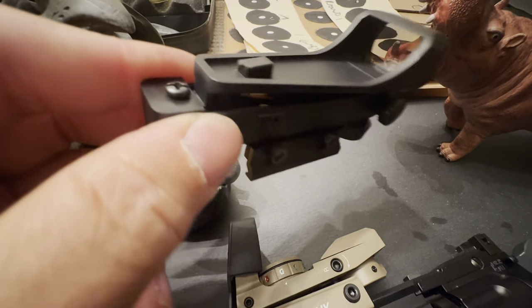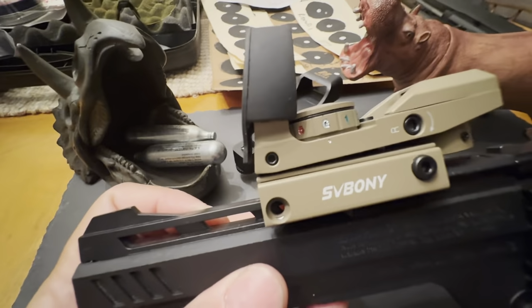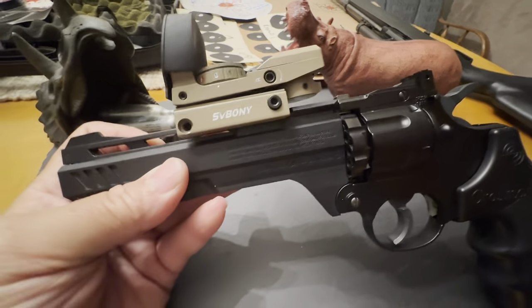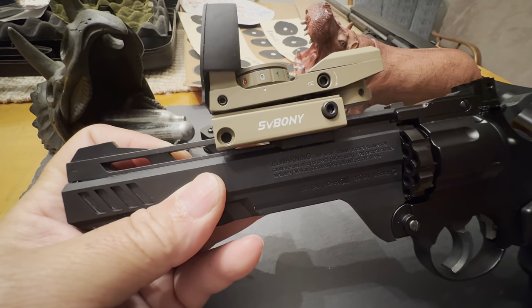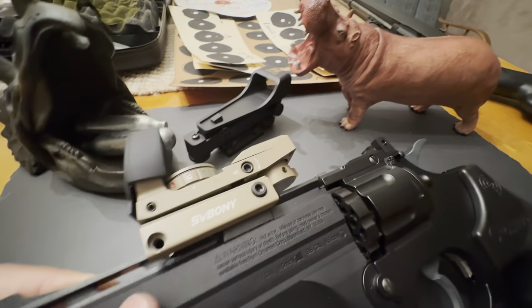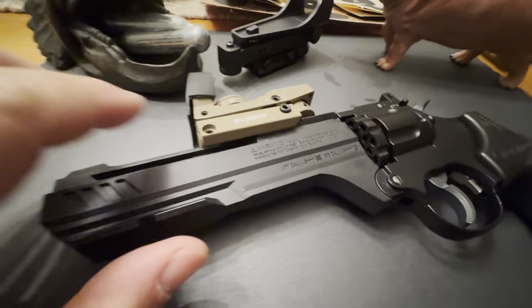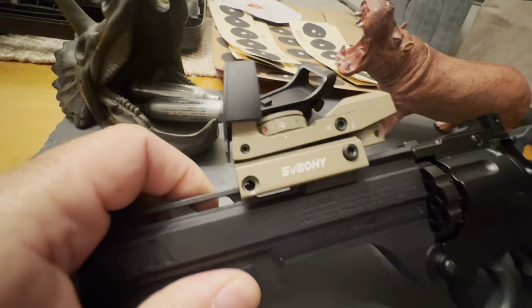So I ended up having to change to a different red dot and put this red dot on it. And the difference, guys, you'll be able to tell right away based on the targets. It took me several shots and quite a while to figure out that the screw was loose. I just couldn't figure out why it wasn't performing. So this is only temporary, guys. I'm going to end up getting another one, but it's reasonable.